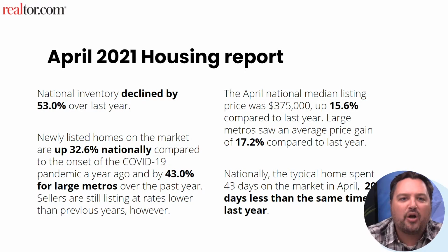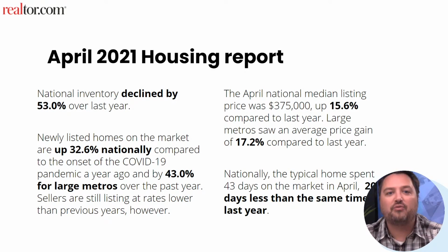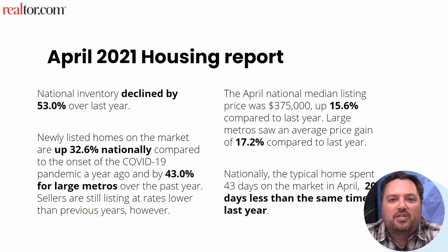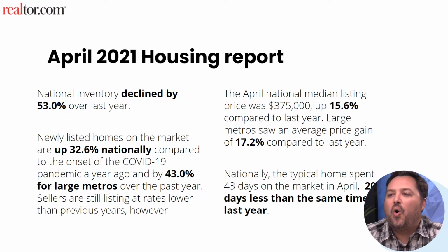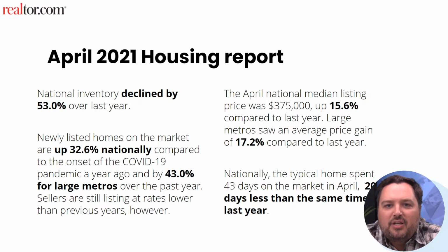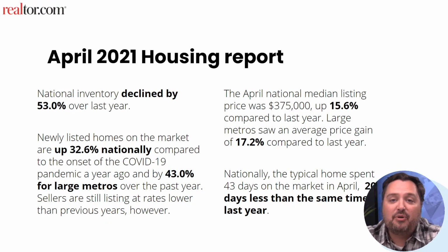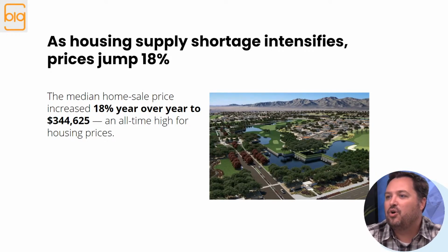Newly listed homes on the market are up 32.6% nationally compared to the onset of the COVID-19 pandemic a year ago, and by 43% in larger metro areas over the last year. Sellers are still listing at rates lower than previous years. The national median price was $375,000, which was up 15.6% over last year. Also, homes were shorter on the market. Usually they're 43 days on the market, and that's 23 days less than it was the year before. And keep in mind, the year before, things were rocking as well. Some things to keep in mind here as you're looking at it.